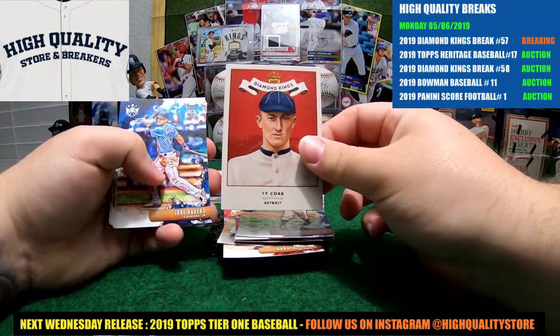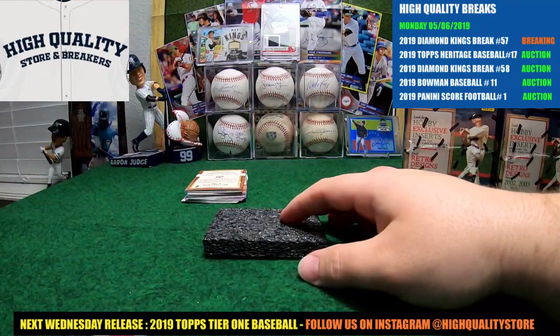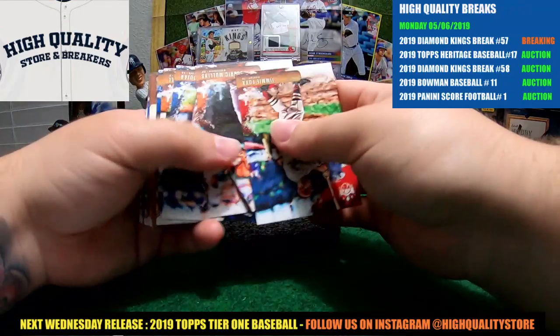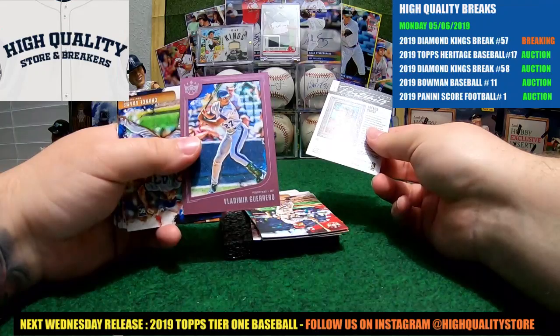Randy Johnson, one-on-one. Cut signature coming in that one. Oh, yeah. There you go, Tyler. Matt Carpenter, frames. Luis Severino. Yes, sir. Let me send you the checklist. Trevor Story, Vladimir Guerrero, Montreal, Washington piece right here. For the checklist of this collection.